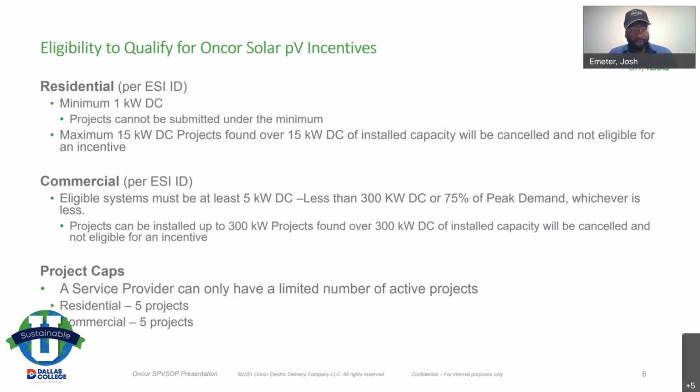Now, for each program year, this can change, but for 2021, a single service provider has a cap on how many projects it can submit at once. The first is a residential cap, which is 5 projects. You can only submit 5 projects at once. This is to prevent large installers taking all the incentives at once. We do not want a single installer to come in, submit 40 projects or 50 projects because they have the means to quickly install, which removes all sorts of competition. So we have this limit per project to give everyone a fair chance. And it is also 5 projects for commercial.